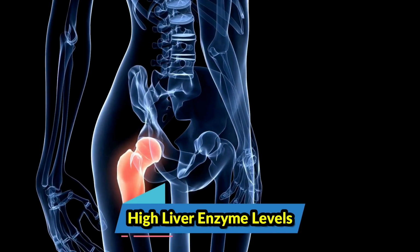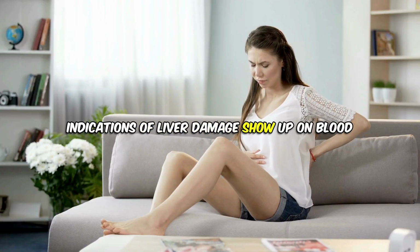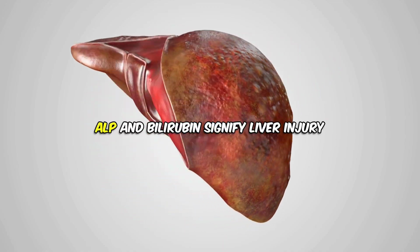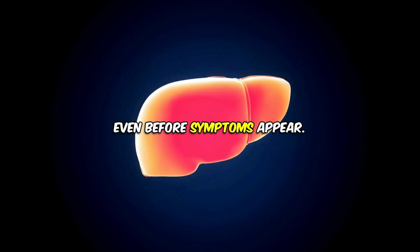11. High liver enzyme levels. Some of the earliest indications of liver damage show up on blood tests. Elevated liver enzymes including ALT, AST, GGT, ALP, and bilirubin signify liver injury even before symptoms appear.